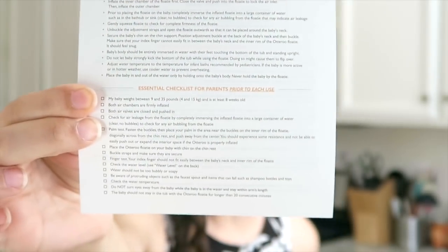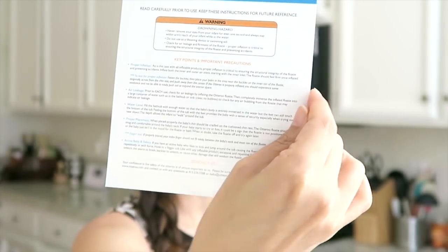So let me pull them. Where did I put it? They have this whole checklist, front and back, of how to use this safely. I thought that was really cool that they weren't just like, here's a floaty toy for your baby's neck, have at it. They actually took the time to really explain how to use this safely. And it says not only on that handout but also on the Otteroo itself, right here, this is not a life-saving device or a swimming aid. It's only to be used in the water under adult supervision.